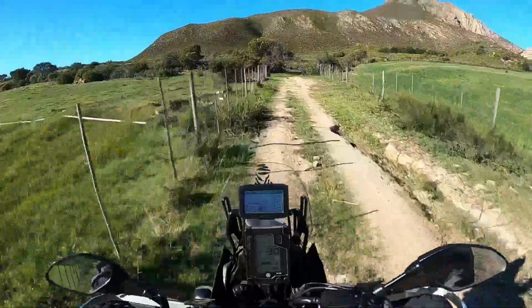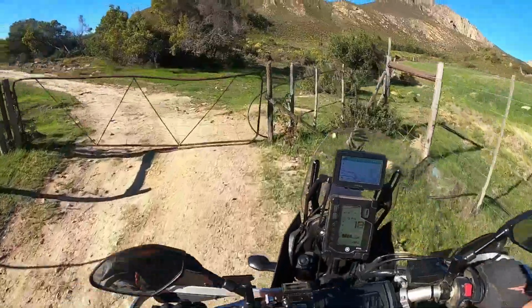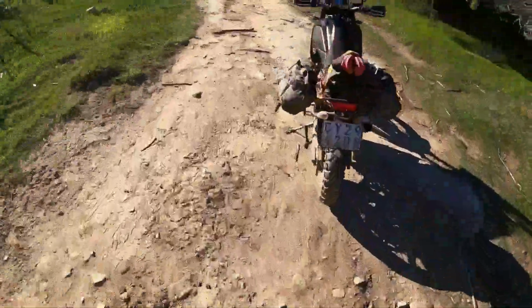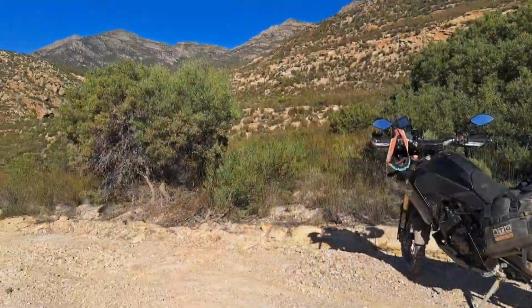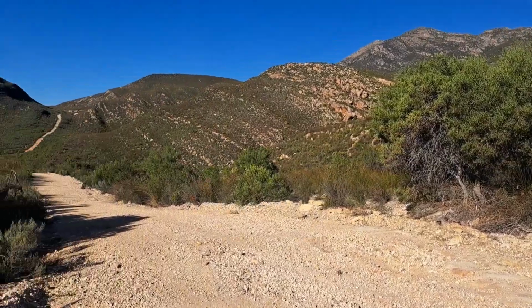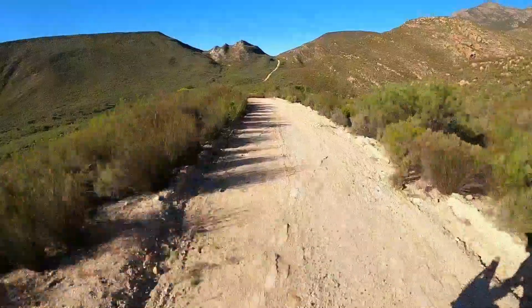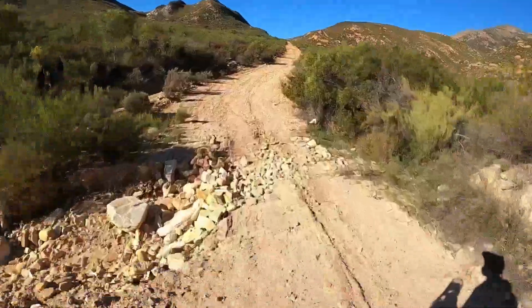And then I got onto the very old ox-wagon trail that goes through the Attaquaskloof Valley. This trail had a lot of farm gates. I started with the one, not knowing how many I was going to end up having to open and close. But I got to these epic views. Look at those beautiful hill climbs. That's also a 1 in 5 gradient. So special. You're just going up and down the valleys here.